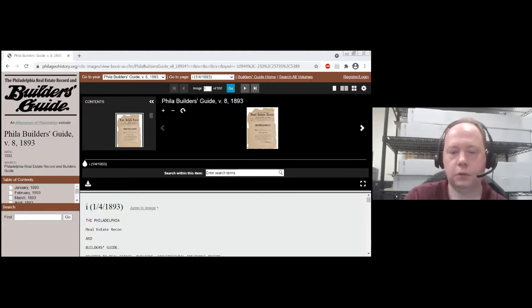Can I make the image full screen? Yes, I believe you can. I'm on a little laptop here, so the images look tiny, but you can make that window that displays the images larger than what you're seeing on my screen here.